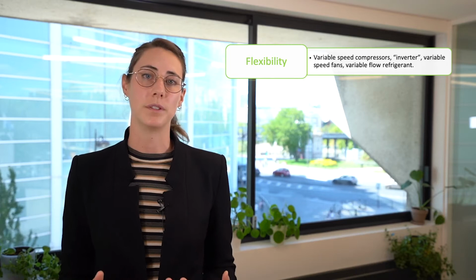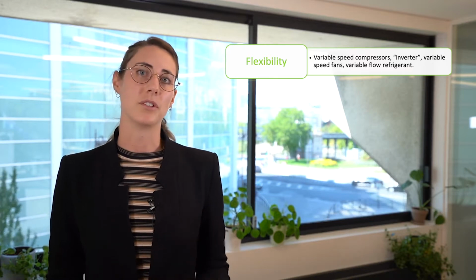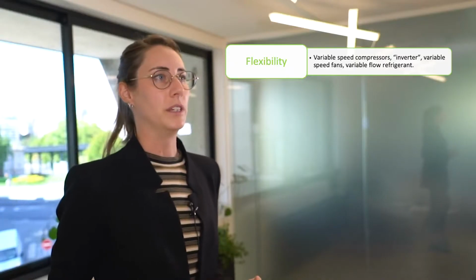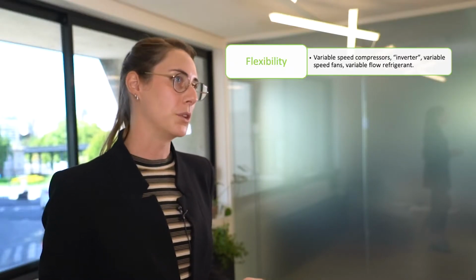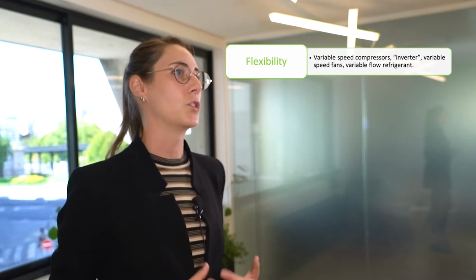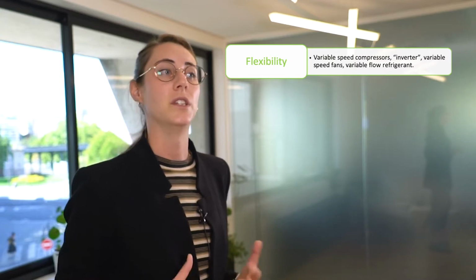Flexibility in cooling systems is important to optimize energy efficiency. A cooling system must be designed to cope with the hottest day of the year and the highest occupancy of the space. But this doesn't mean it should run on full load every single day. When the outside temperature is lower, or there are fewer people inside, the system should be able to adapt and turn down. This flexibility includes variability in the compressor motor, fans, and refrigerant flow volume. Together, these elements ensure that the system only works as hard as it really needs to.